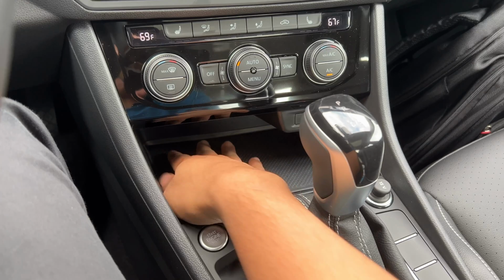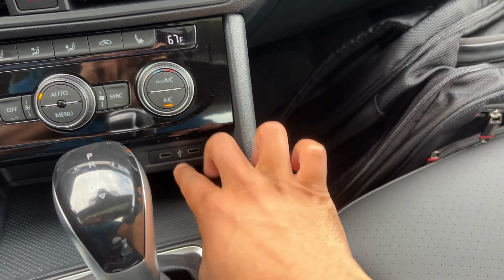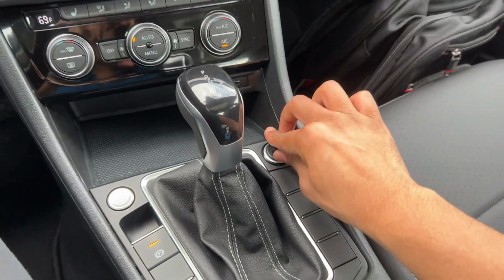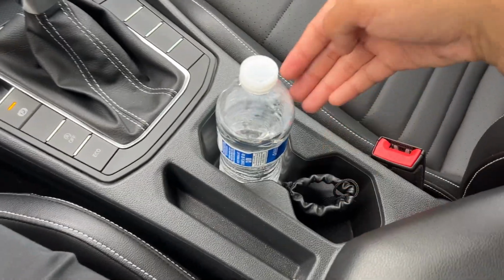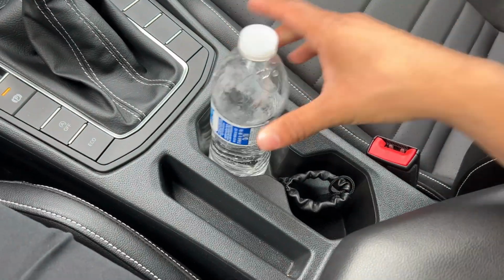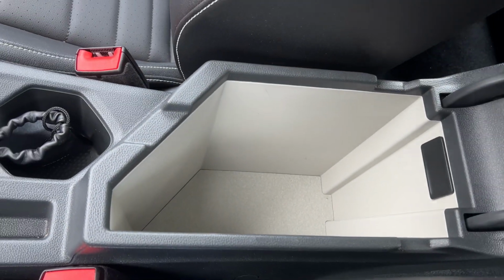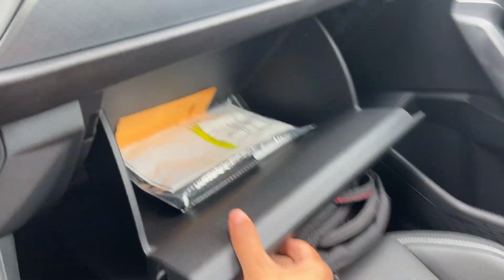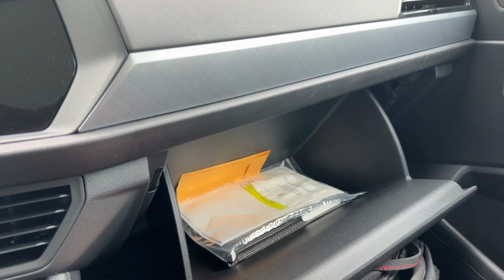You have plenty of space here to put a cell phone. That's not remotely an issue. And you have 2 USB-C ports here as well with a 12-volt. Bunch of empty placement buttons, I guess. Cup holder space here. Not bad. Here is the center armrest. Also a decent amount of space in there as well. Soft touch padded. And the glove box is also massive, even with the books inside of it.